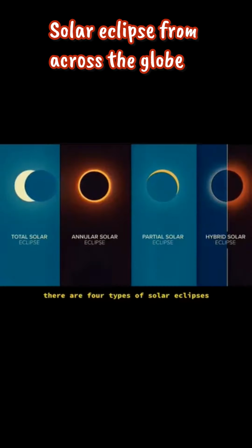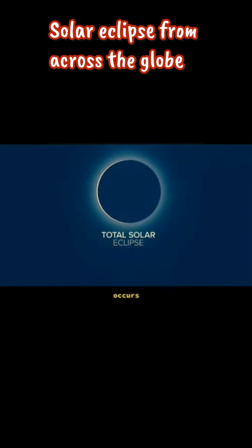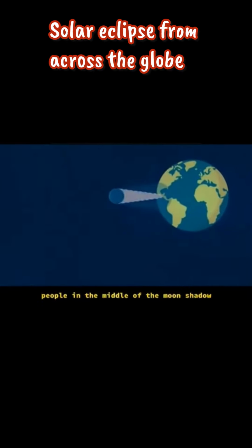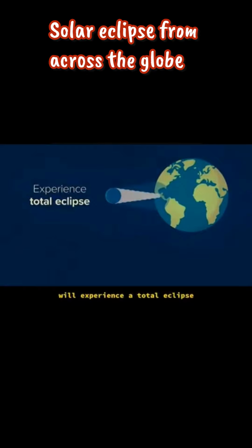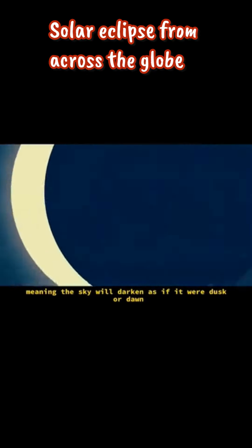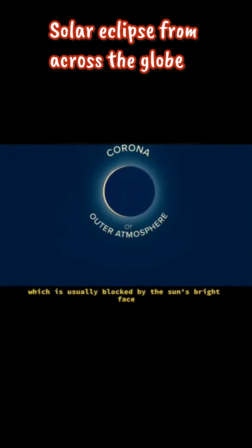There are four types of solar eclipses. This event, a total solar eclipse, occurs when the moon completely blocks the face of the sun by passing between it and Earth. People in the middle of the moon's shadow will experience a total eclipse, meaning the sky will darken as if it were dusk or dawn. They'll see the sun's corona or outer atmosphere, which is usually blocked by the sun's bright face.